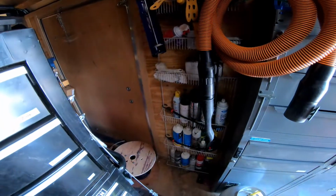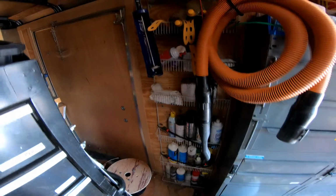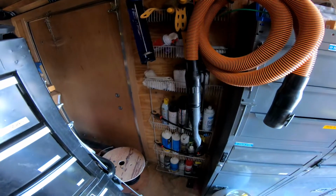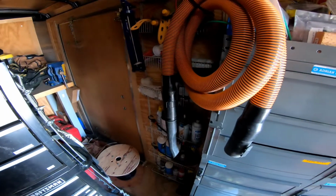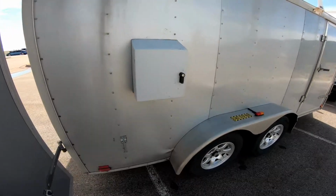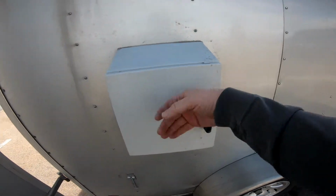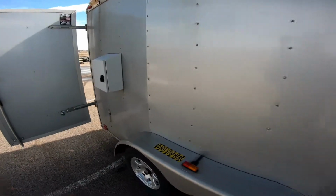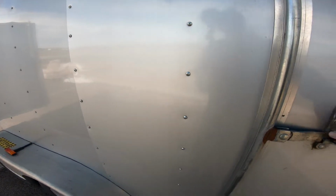My fluid rack, pulling gels, paints, air, PVC cement. Like I said, when we come, we're ready to work. Just take a quick look down the outside and up front. In here I've got some outlets so I can run power in or out of my trailer without having to leave the back doors open. That's handy if it gets too windy out.